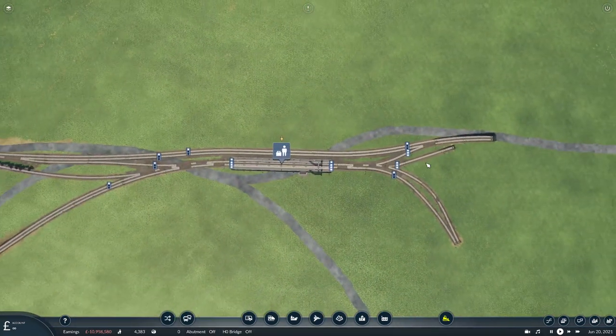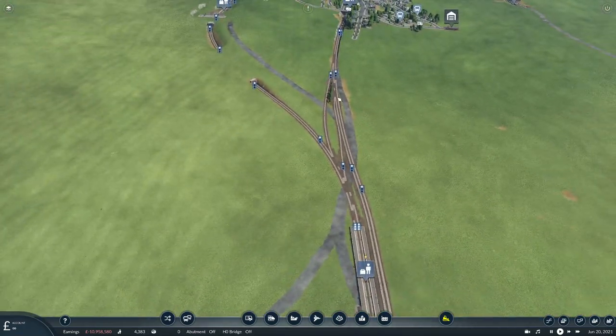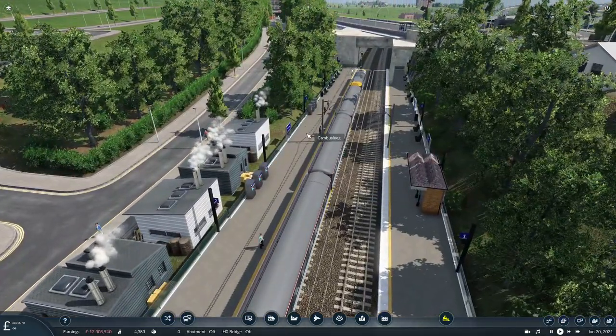What do you reckon? Is that looking better? It's a little smoother, isn't it? Probably a little closer. And then we head off up that way. Yeah, we've got more signalling now, which I'm happy about. Many people using Cambuslang? Yeah, there's a few, isn't there?